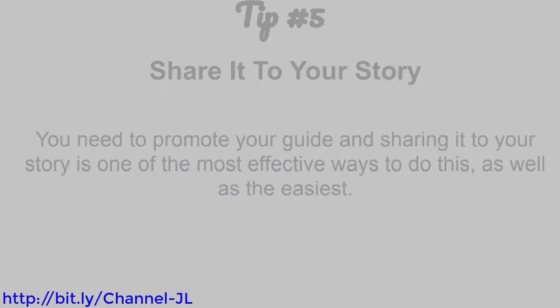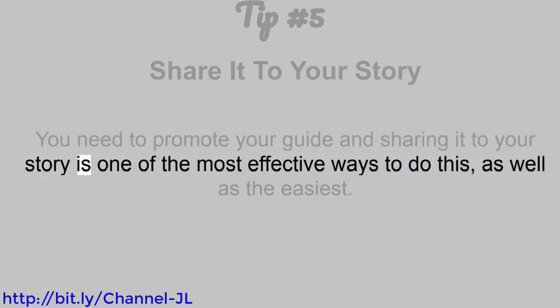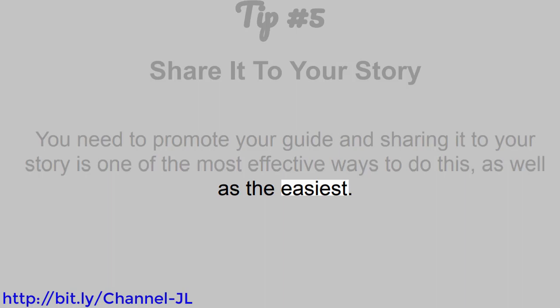Tip number 5. Share it to your story. You need to promote your guide, and sharing it to your story is one of the most effective ways to do this, as well as the easiest.